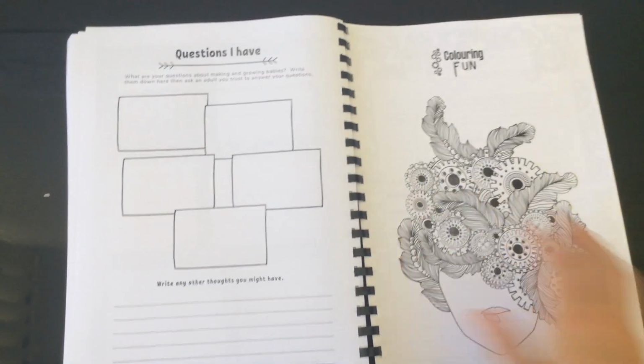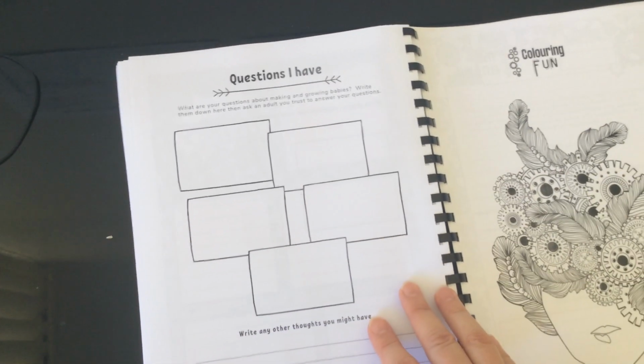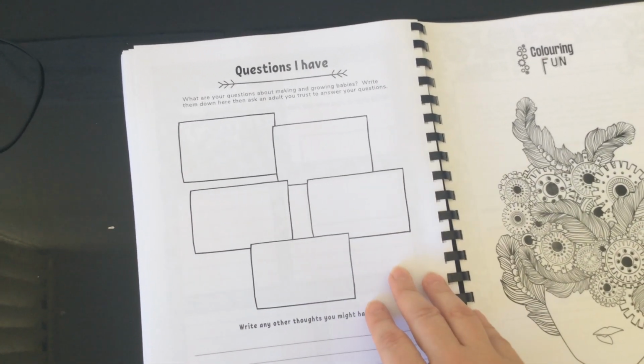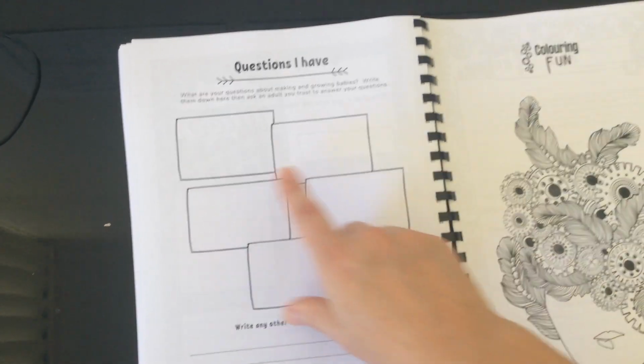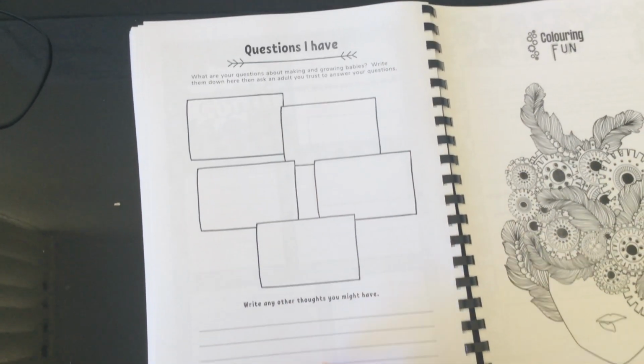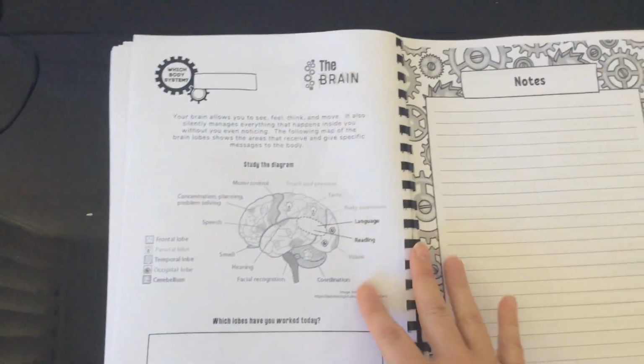And yeah, this is a page for all the questions that they have. So there might be some awkward questions that come up, and your child might not quite be ready to ask them. Maybe they're not even ready to ask you specifically, but they can write the questions down, and you can just guide them through that section.